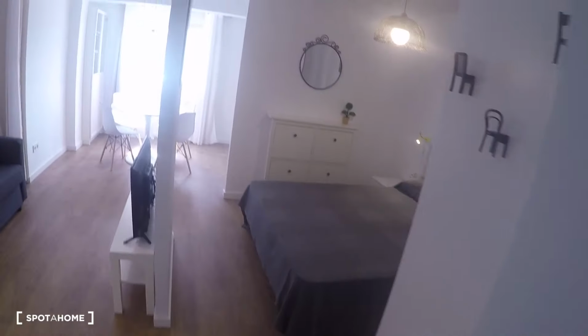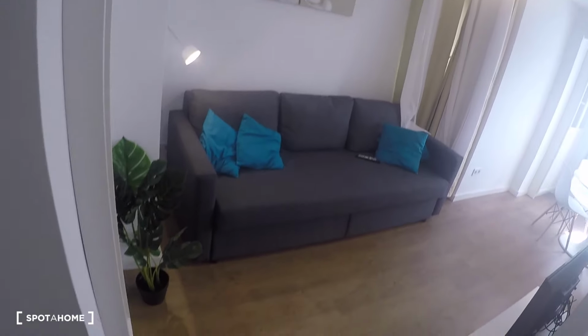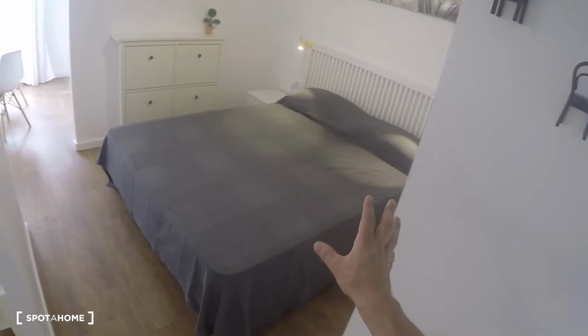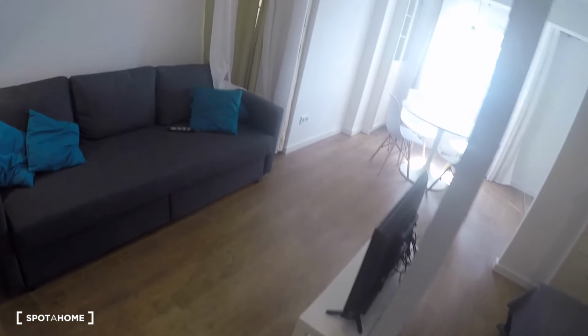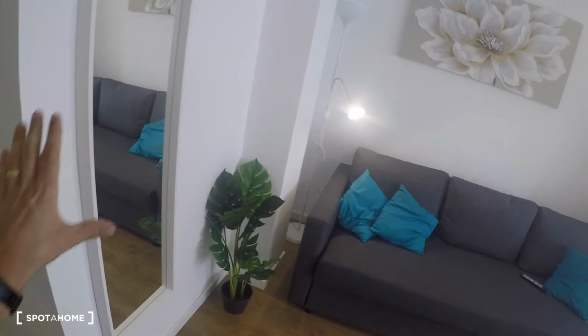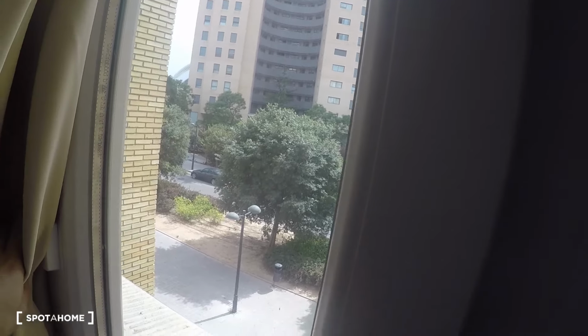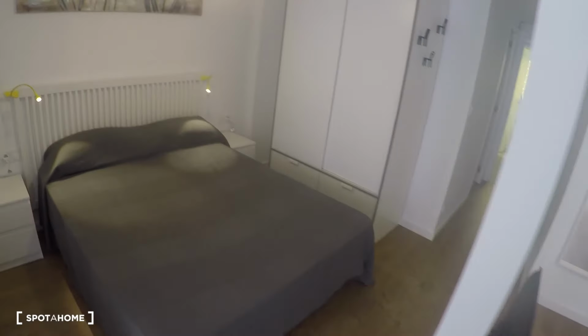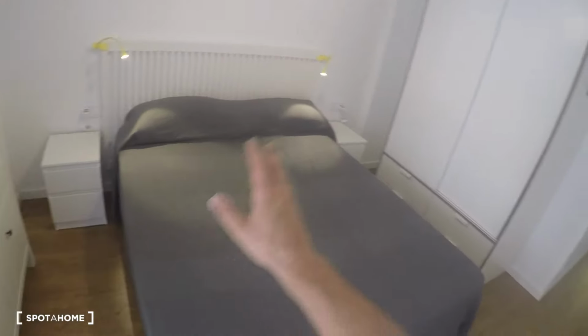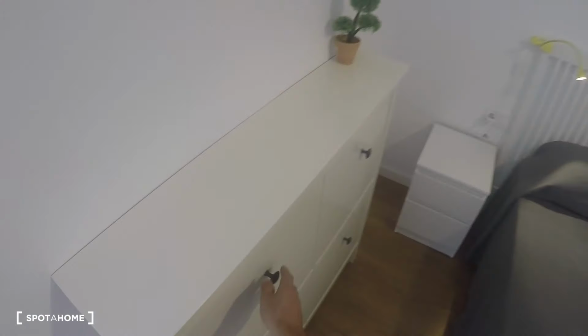Okay, over here we got the entire apartment. On the left we have the living, here the sleeping area, over there the dining, and behind that wall you got the kitchen. Here in the living you got a 3-people sofa, a mirror, a lamp there, a flat TV. Behind these curtains you got a window with exterior views. And there you got the double bed, 2 bedside tables with drawers. Here you got a shoe storage, a mirror, and a 2 slide door wardrobe.